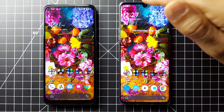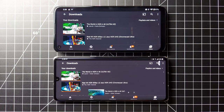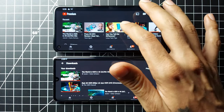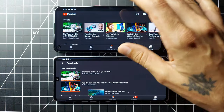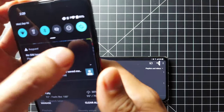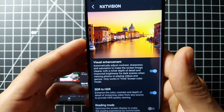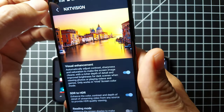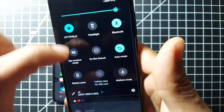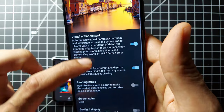The Revvl is going to be up top and the LG is going to be at the bottom. All right, so both the phones' displays are set at Vivid. The T-Mobile Revvl has the NXT stuff activated on it. Let me go ahead and show you guys what we got on the Revvl. So we do have the NXT vision activated, everything activated for visual enhancements. Brightness is, of course, set all the way up to about 90%. And yeah, it is on Vivid.